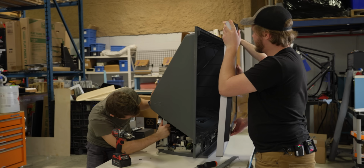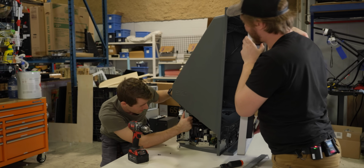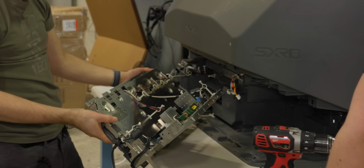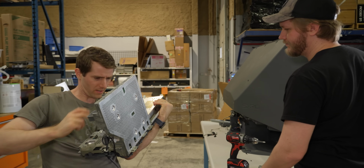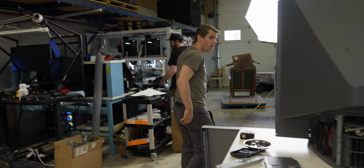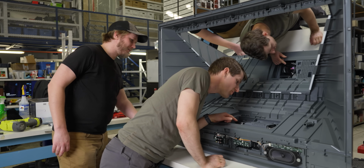There she goes. Whoa. Did the structural rigidity just take a big hit? Yeah, the entire top comes off now. All right, there's your guts, boys. Nice. All the really cool stuff seems to be on this daughter board. This seems to be mostly just the power supply down here.